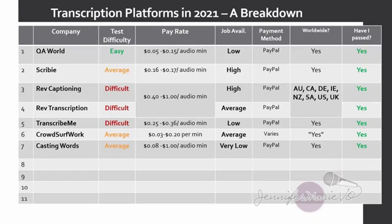So right now, as of the end of 2020, almost 2021, I don't recommend you apply to Crowdsurf Work until you see, or until you can read comments on YouTube videos or Trustpilot, that people are actually getting their login credentials, because people are saying the support isn't answering as well. But if you do have an account with them, it's pretty consistent work and easy enough to do.